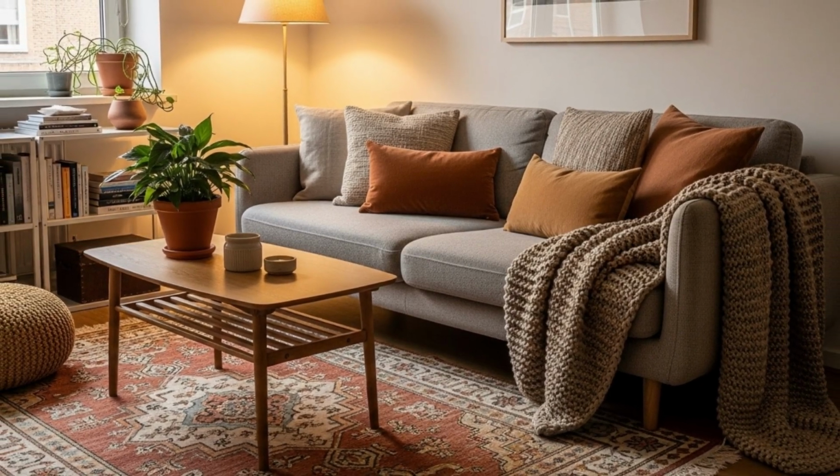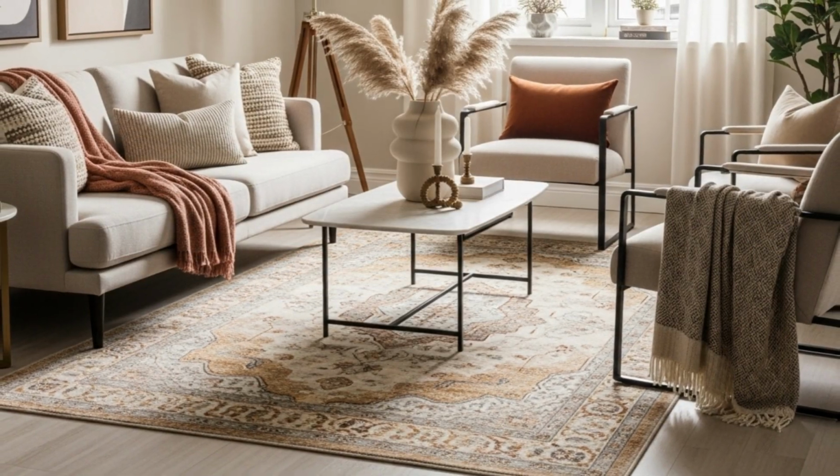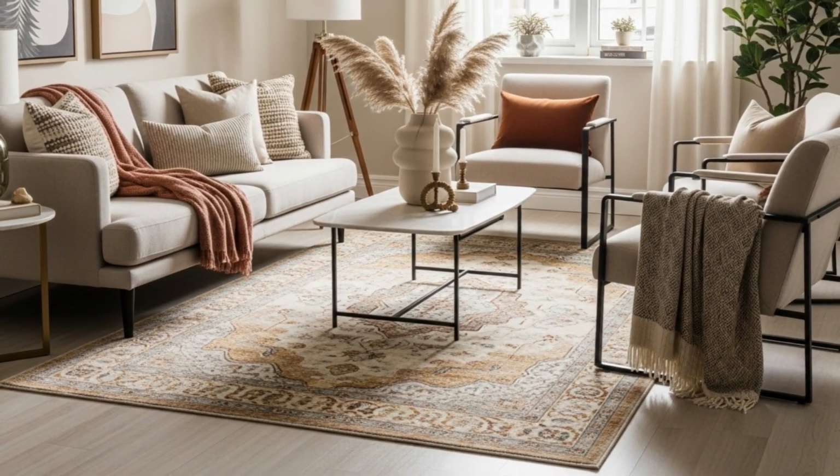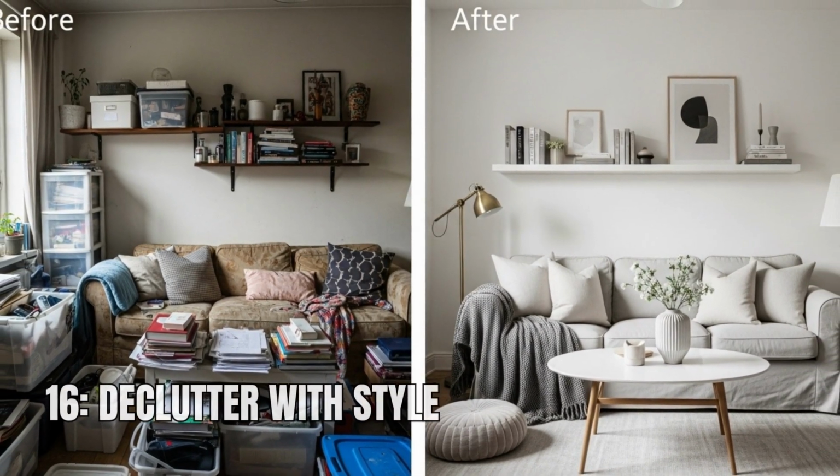Neutral rugs create a sophisticated canvas, while patterned ones can add personality and style. A well-placed rug anchors furniture and makes the room look complete, polished, and high-end. Clutter is the enemy of luxury.